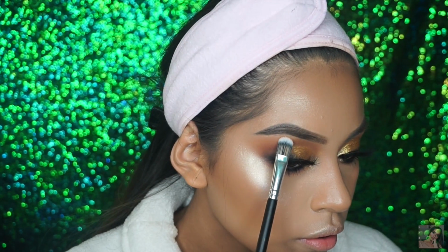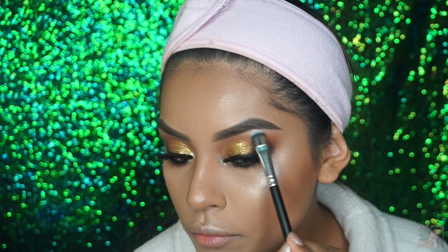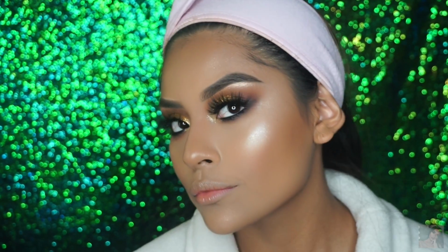And what I like doing is grabbing a flat brush. This is the Japanesque brush, and just applying the highlighter right under my brow bone because it looks so nice and it just blends well with my highlighter.